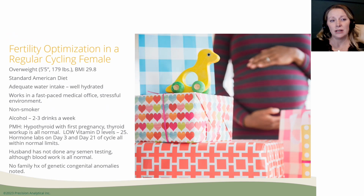Her past medical history, she had hypothyroid with her first pregnancy. This most recent thyroid workup is all normal. She has not been on any thyroid medication since that pregnancy. She does have low vitamin D levels. However, all of her other labs were normal. Serum labs were done on day 3 and day 21 of her cycle. We're not going to go into serum labs today because we're going over the Dutch test, but just so you have for reference, those were all within normal limits. Her husband has not done any semen testing, although blood work was all normal on him. There's no family history of congenital anomalies noted either.